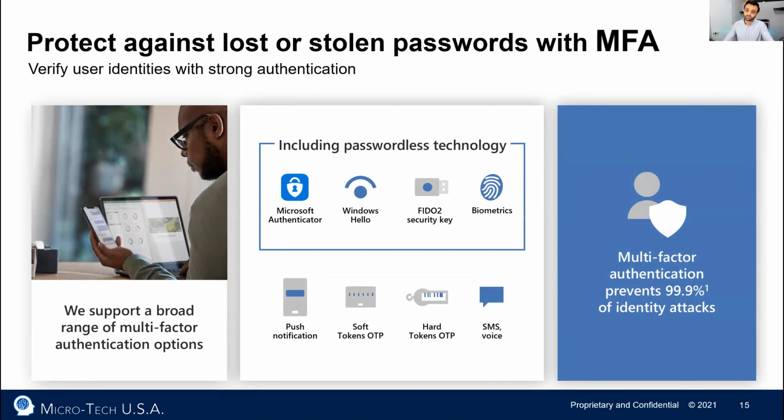Now, going a little deeper on multi-factor, because this is really, really key, the idea of multi-factor is you don't just use something you know, which is your password, but you have something you know plus something you have. So now it's multi-factor, the two factors. Some people have those tokens from the bank. They'll have a rolling code. The code keeps changing all the time.